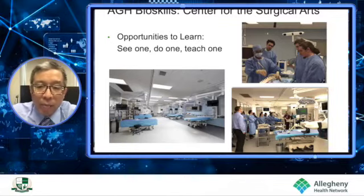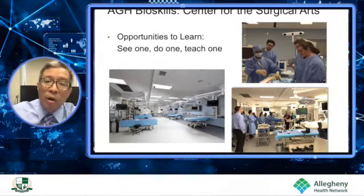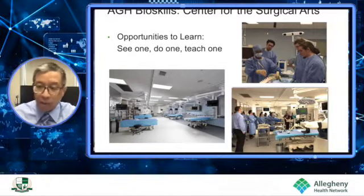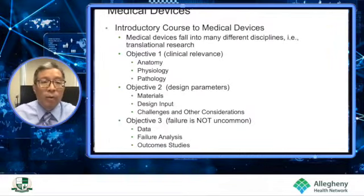In the lower right hand, we see Dr. Sauber teaching a group of CMU students and telling them his experience, sharing with them what it takes to do a Mako assisted unicondylar knee, what it takes to incorporate that into the OR. So in this facility, we've really invested in the resident training program, really invested in these students and their educational experience. And this is a facility, by the way, that is open to everyone.